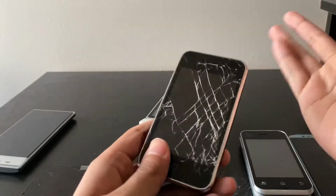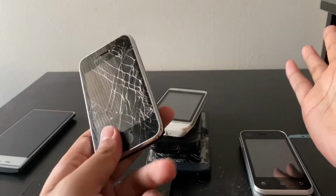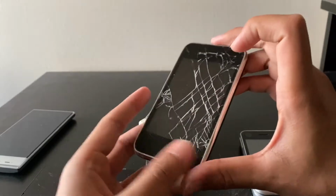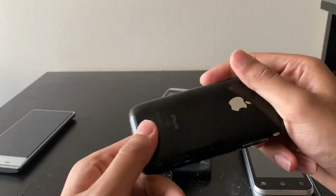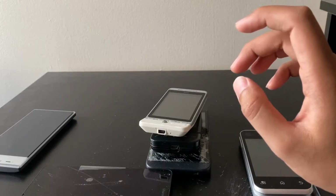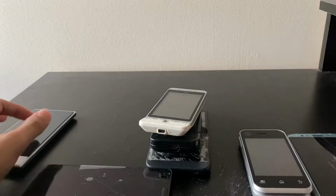Water damage. Tried to fix it multiple times. Didn't work. That water damage beyond repair again. Nothing much to see here. Basic iPhone 3G. Let's leave that to a side as well. I'm running out of space on my table over there.